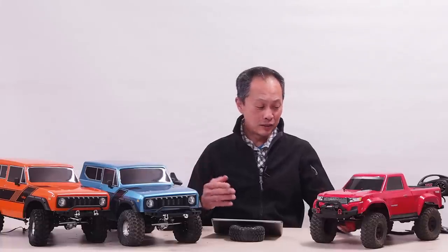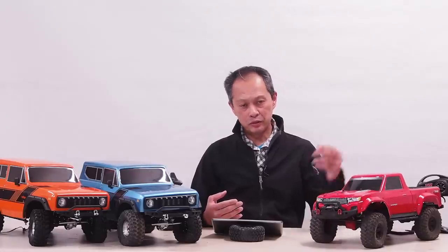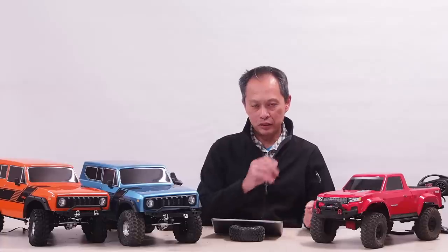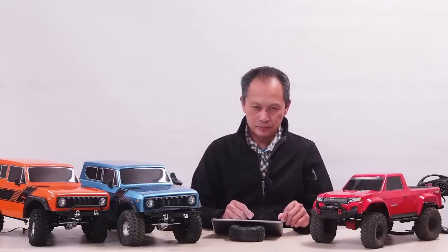Well, let me talk about the factors first. So this one, we have five of these models now. This was the latest. You open it, you run it, and it's always been consistent. The trim level, the oil on the shocks, the grease in the gears, it's good.